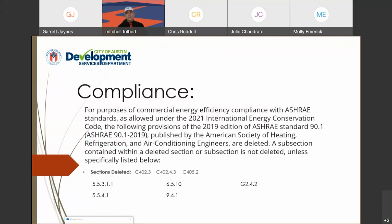What it really means is that we amended or altered that particular item or section and replaced it with our local amendment. So when you're looking at C402.3, which is the reflective or rooftop reflectivity issue, and then 402.4.3 fenestration, and then 405.2, and all the ones that are listed as being deleted, those aren't deleted, they're just modified and replaced with an updated local amendment section.